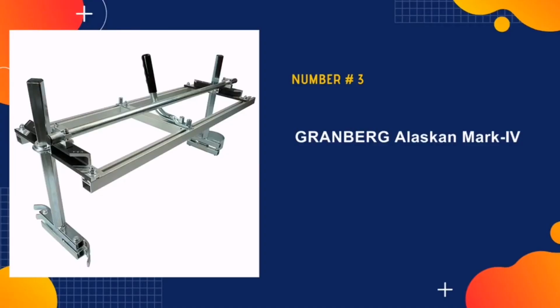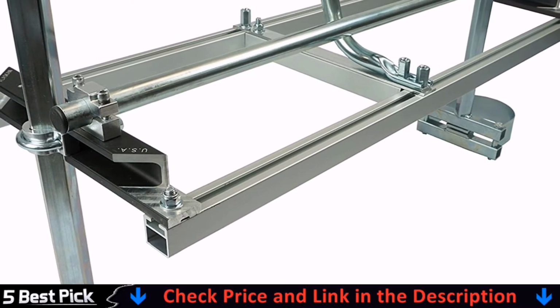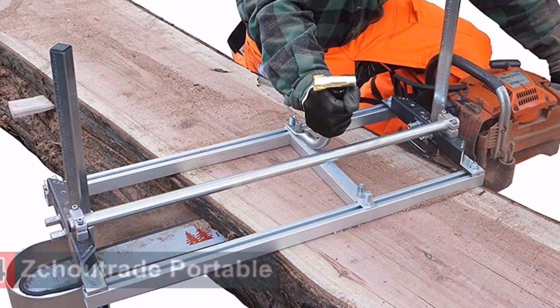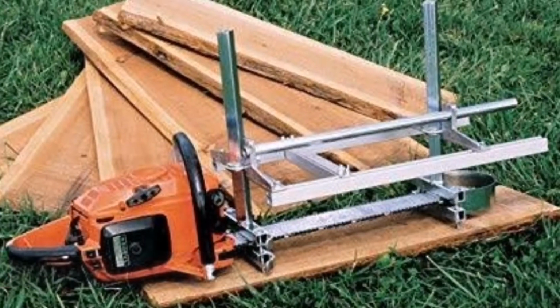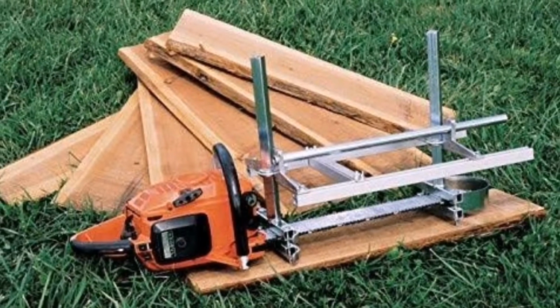Our third pick is Granberg Mark IV chainsaw mill. This is a bit bigger and heavier than other chainsaw mills, and it's designed to make bigger cuts in your wood. The Alaskan Mark IV can work with a bar up to 36 inches long and can be used to cut 13 inches deep and 27 inches wide. This is pretty impressive as a sawmill for chainsaw users.